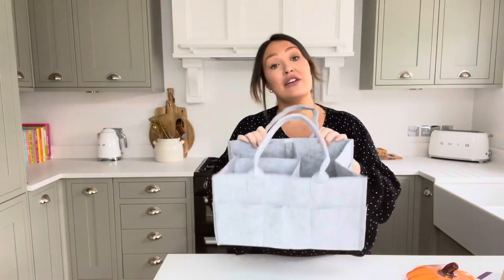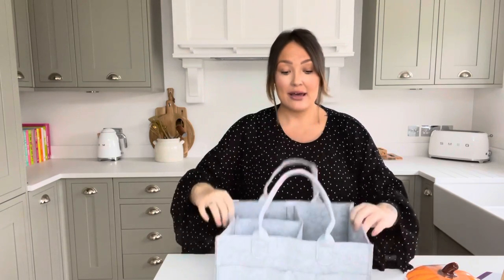But I thought this was really, really good because then you section it out, it doesn't take too much space. So got that as well for $3.99. But like I say, you can use that for anything. You can put them in your kitchen cupboards for sponges and cleaning stuff, whatever you wanna do.